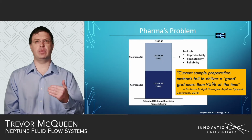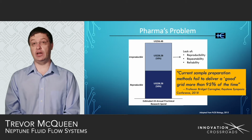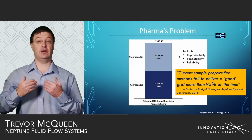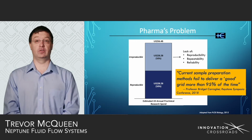Pharma has a very big problem. Fully half of their R&D dollars are wasted on irreproducible science. If you've ever wondered why new drugs come about so rarely and why they're so dang expensive, it's because fully half of their R&D dollars are spent on irreproducible science.